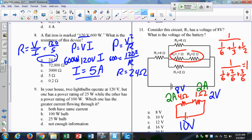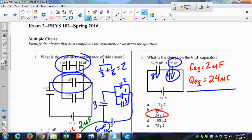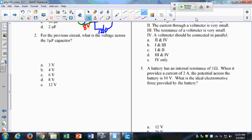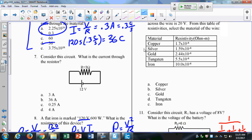Otherwise, I think that's it. Yeah, but we wrote down all the rules for capacitors and resistors. I'd go over that. I have at least one question about those rules anyway, so you need to know them. You need to know them to work the circuits. All right. Any other things stand out here? You know about EMF and internal resistance, about your voltmeters and ammeters, your resistivity.